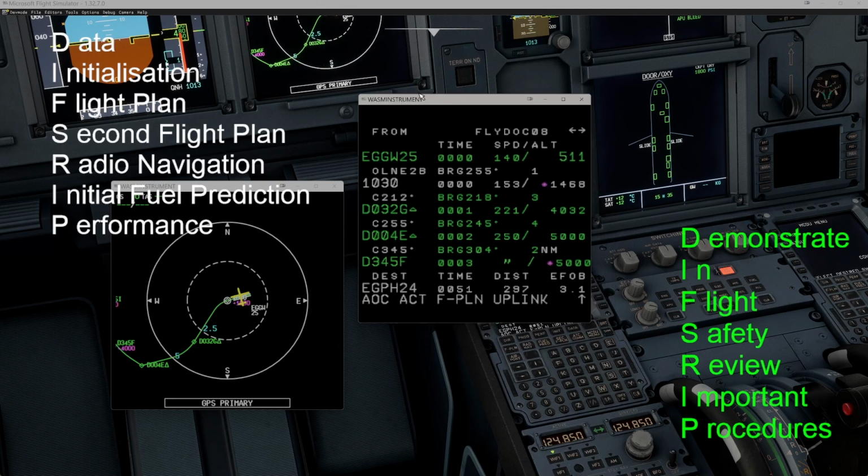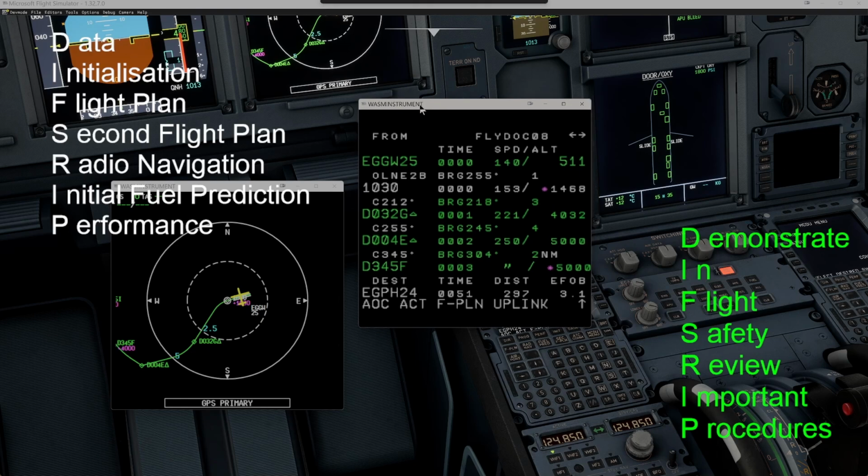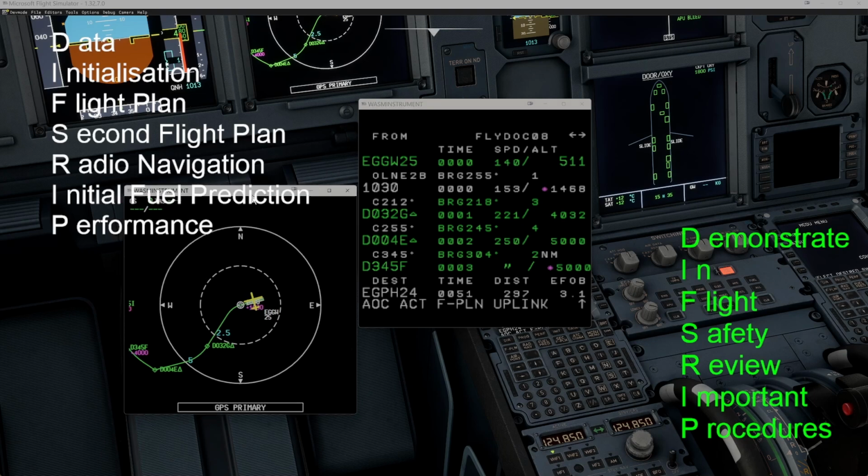Apart from that, much of what is available, in fact all of what is available using the tablet here on Fenix is available in the Simbrief readout, but obviously it's slightly beyond the scope of this to be reinterpreting Simbrief.